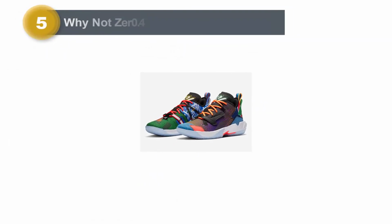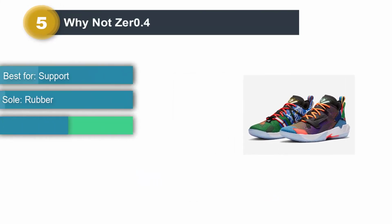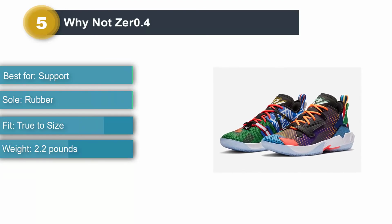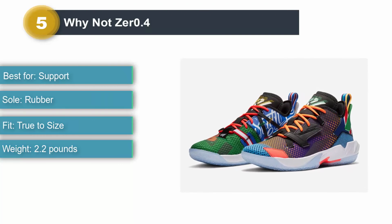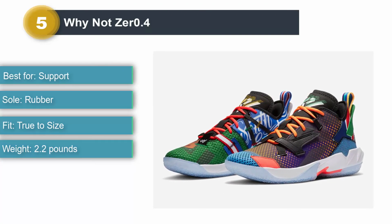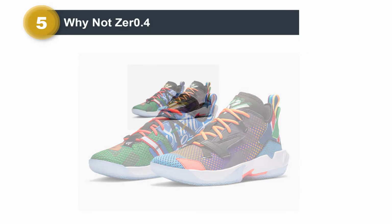Number 5. Why Not Zer0.4. If you want a solid Jordan that keeps your foot locked tightly in place, the Why Not Zer0.4 is the shoe for you. There's a ton of support built into the design, including the heel and forefoot webbing, and the double-stacked Air Zoom units allow you to push off as hard as you want.